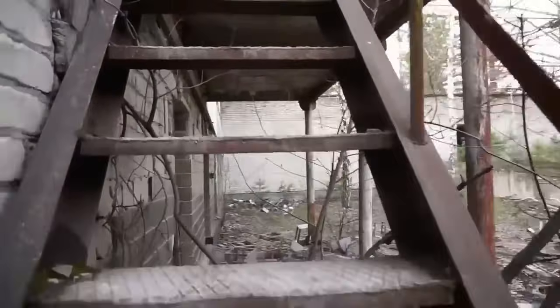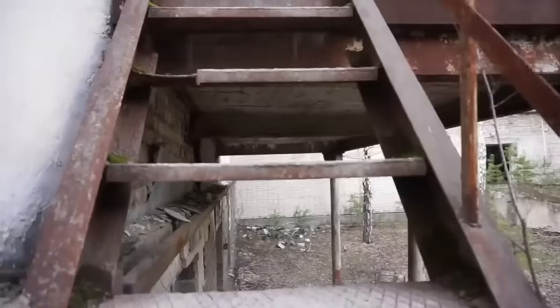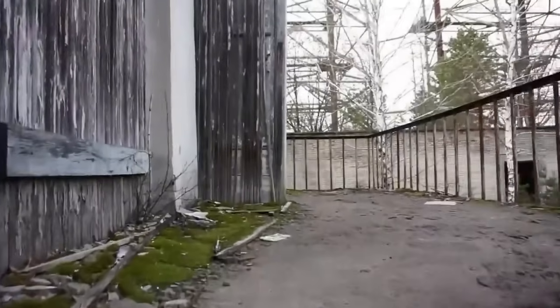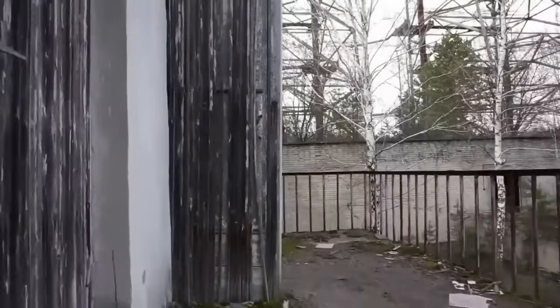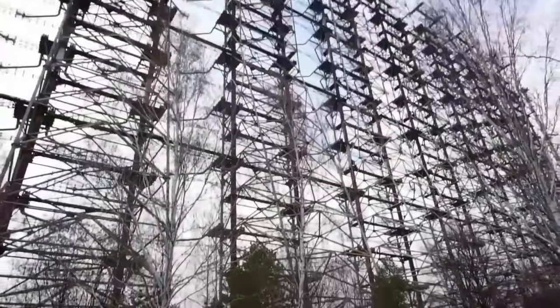So guys, we're now going into the training area. This is where they would teach anybody who was working on the Duga how to use it. Now, as you can see, look at the size of it.